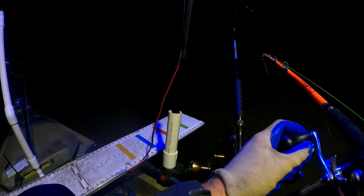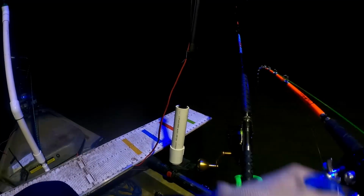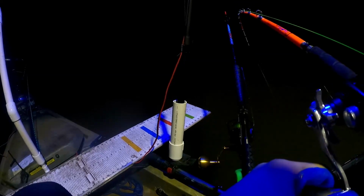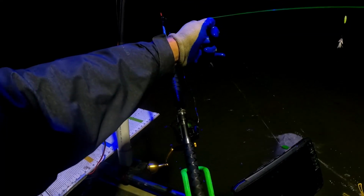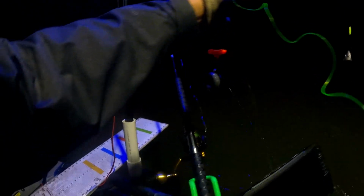Now where's he going? This fish is running all over the place. Starting to make me nervous. I do not want him getting hung up somewhere. He's in my anchor line now. Darn it. Oh, what a mess. What a mess. That's a huge fish though.